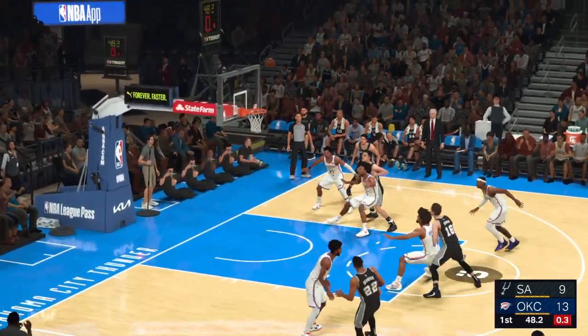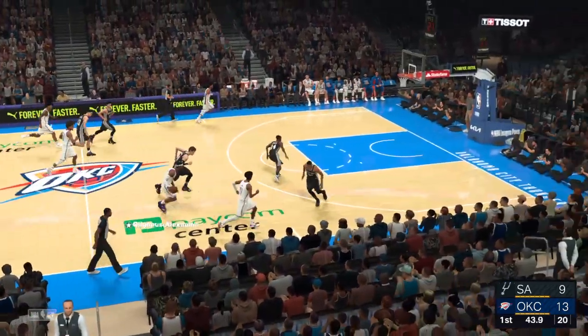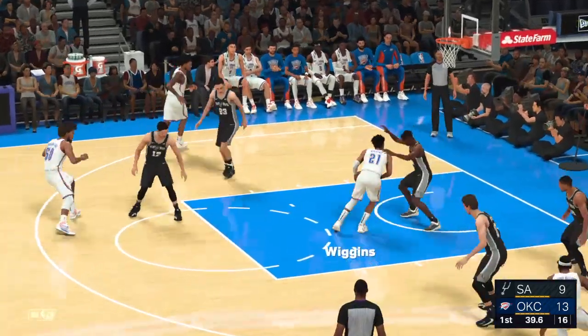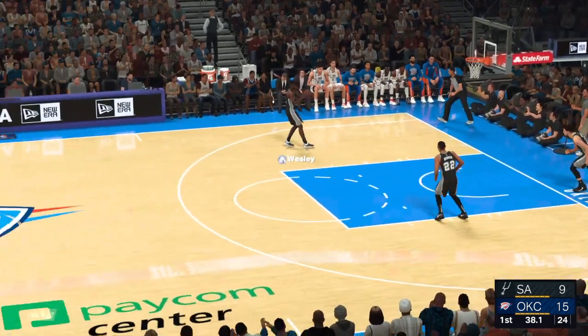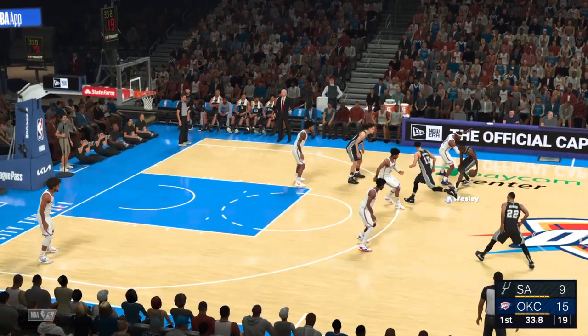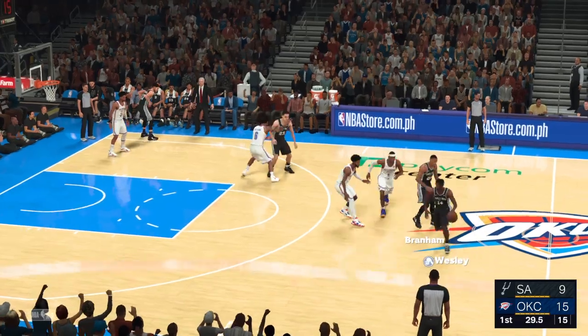Puts it up. And it's Shai Gilgeous-Alexander with the rebound. To the inside. Plays it up off the glass. And their post play has been really solid right off the bat. Spurs trail by 6. Guys, they're looking for a way to score here. Yeah, they've had a tough time taking the lid off.